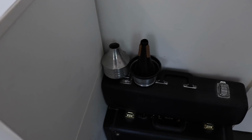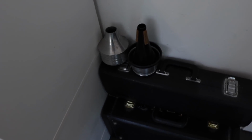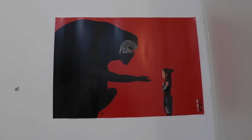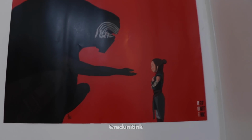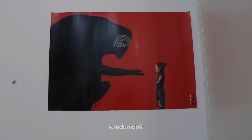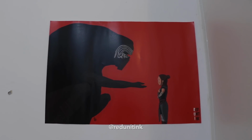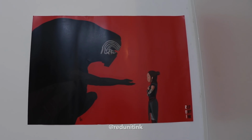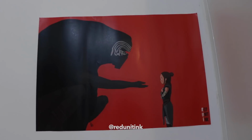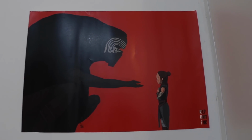And those are trumpet mutes that you put at the end of your trumpet, and it changes the sound. This print is what I got from my good friend Rui yesterday. His artist tag is Red Unit Inc, and Chris and I do the podcasts on Chris's channel with Rui. He's so talented and geeky, and what an incredible human. And this is his Studio Ghibli Spirited Away cross between Star Wars.